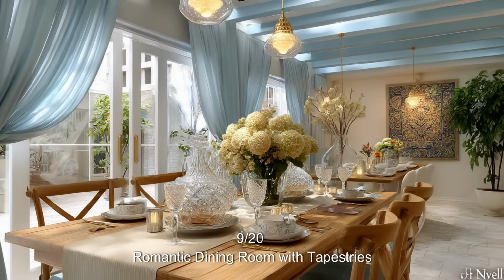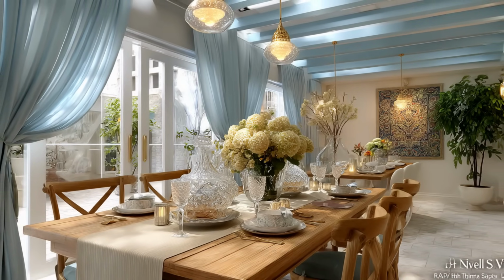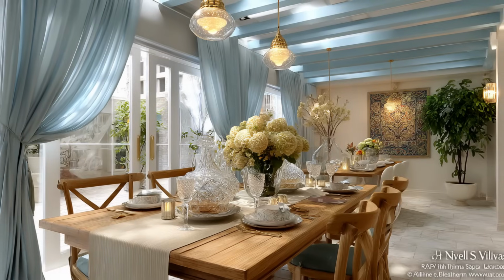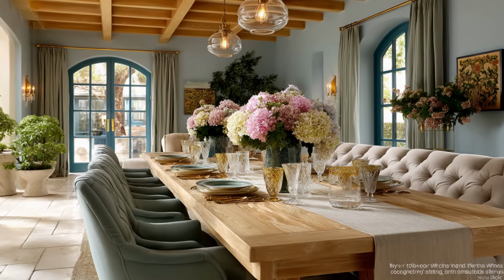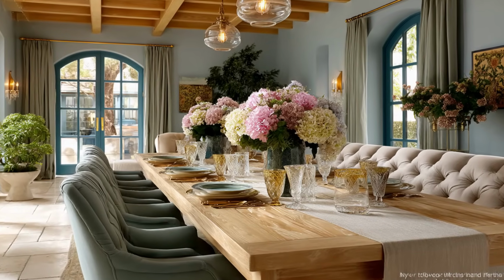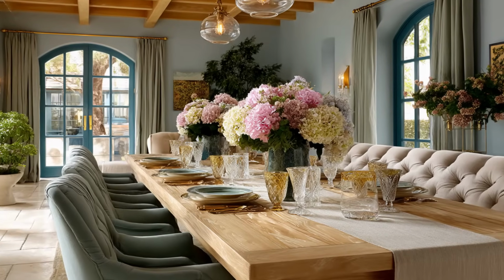A dining room comes alive with romantic charm. A long farmhouse table stretches under a blue coffered ceiling, dressed in fine linens and crystal. Tapestries frame French doors, fluttering softly with the breeze. Each setting, gilded plates, velvet chairs, floral centerpieces, tells a story of delicate abundance and poetic elegance.